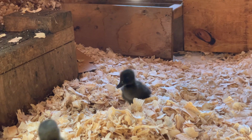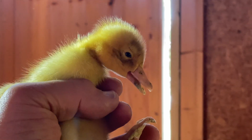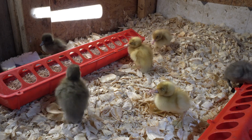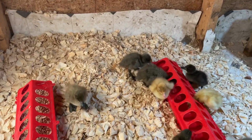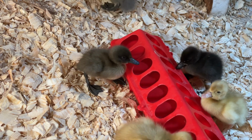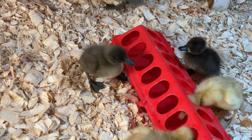And the reason that it looks like they're all different ducks is they're actually different colors. So some of them are black, some of them are fawn or white, and then some of them are what's known as blue. And so it should be a nice little mix of colored ducks that we have running around the farm here in the next few months.